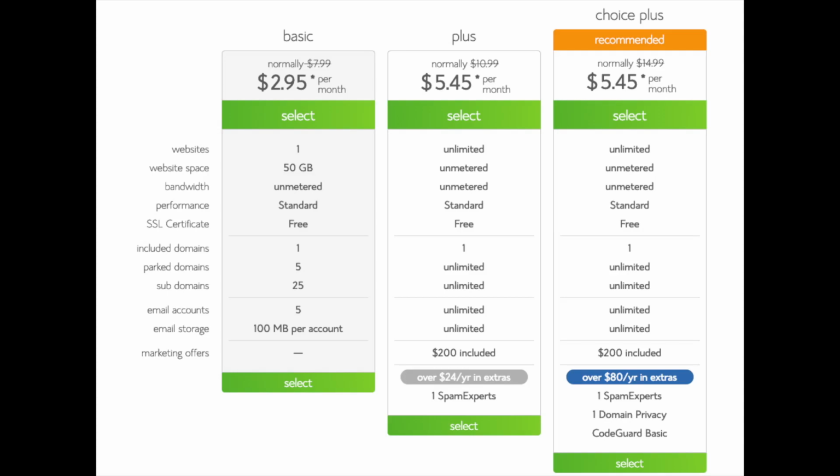You'll see 3 different options. You'll see a basic plan, a plus plan, and a choice plus plan. I recommend going with the basic plan, then you can always scale up whenever you'd like. If you have more than one website, then you want to choose either the plus plan or choice plus plan. I'm going to choose the basic plan for this tutorial as this is most common. Go ahead and hit the select button on whichever plan you would like to use.